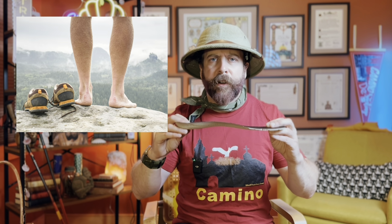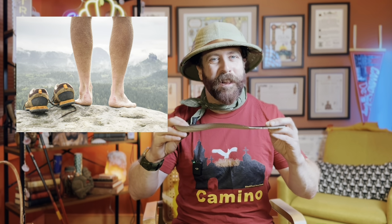And you can leave these in your shoes for the first few hours of your hike. It'll feel really comfortable too. When you feel uncomfortable, like your feet are swelling up, that's probably because your feet are swelling up. So that's when you remove this.